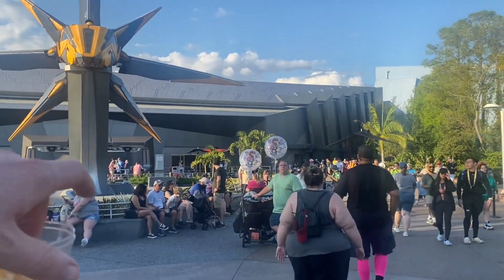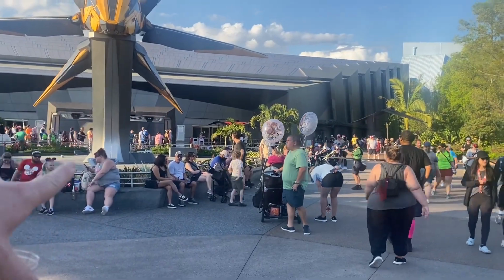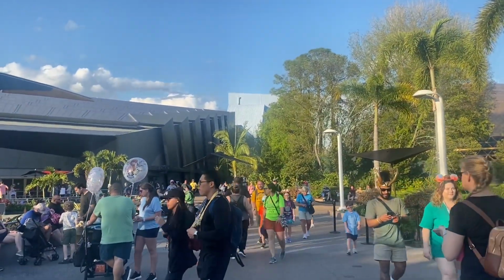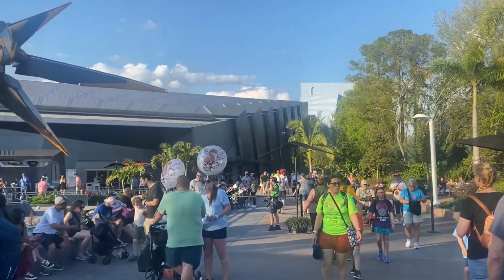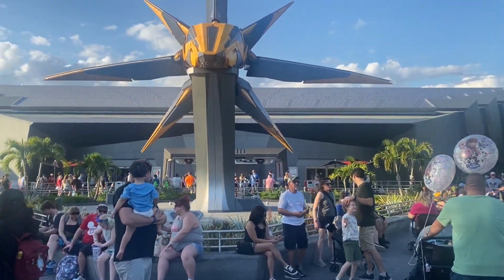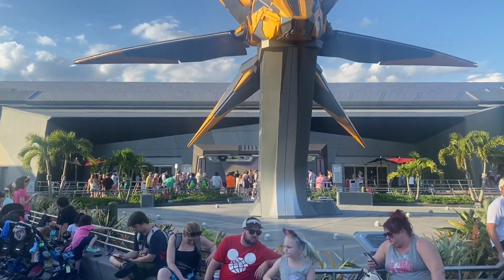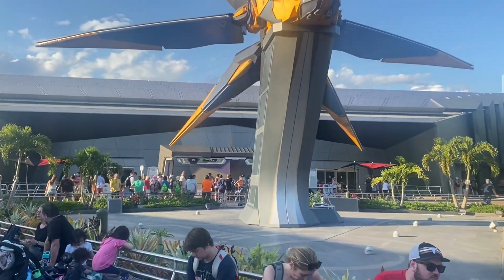You can just see, though, this is just the queue building itself, the old Universe of Energy Adventure. And up there is the actual roller coaster itself that takes you in. That's the launch lift hill there. But yeah, guys, here we go into Guardians of the Galaxy Cosmic Rewind. Might have a little bit of a queue, but hey, see how it goes. Should be maybe a half hour on and off, hopefully.